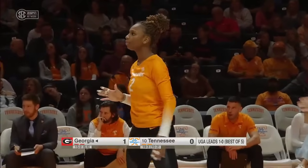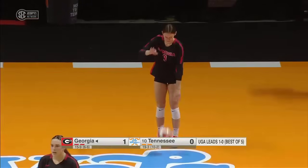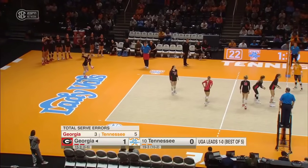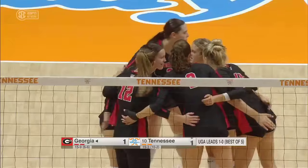That's not what you want to see as a Tennessee team who didn't have the momentum in game 1, and then the first point you lose the momentum again. So we'll see how they respond the rest of this game. Anna Julia Bleeker, redshirt freshman at the service line, 15 aces for her. And that's long, so a pair of service aces to start the set.